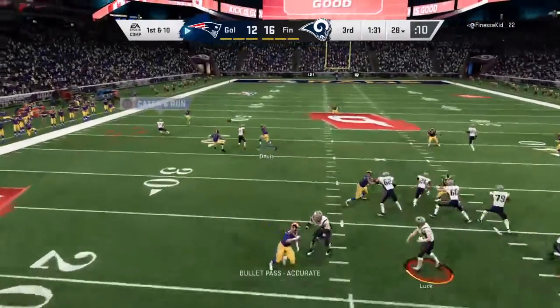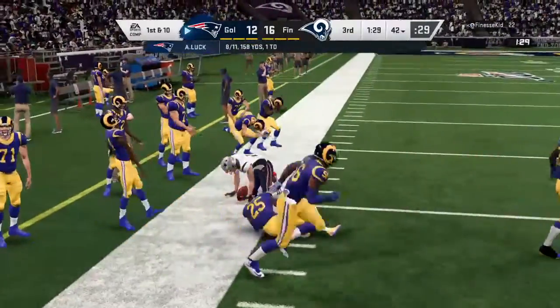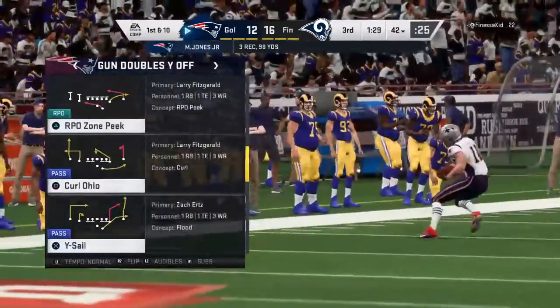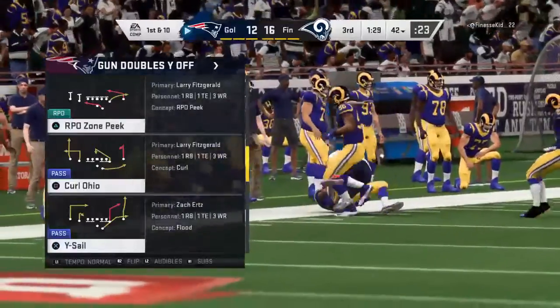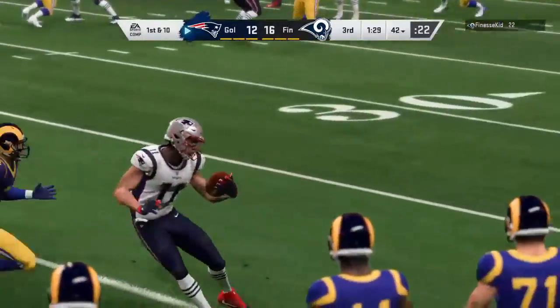On first down, Love. They'll have a first down past the 40. First down yardage on the first play of the drive. Give him 14. Let's go. 14 yards. And the Patriots, first down. 1st and 10 at the 42-yard line.